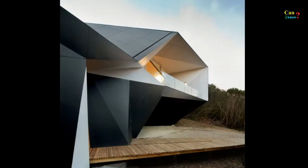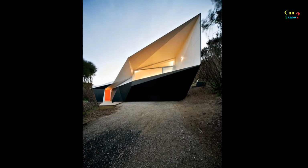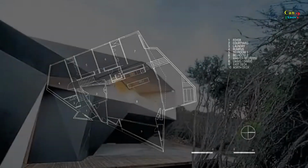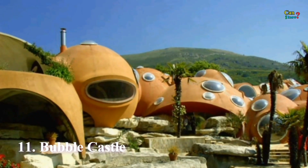A Klein bottle is basically what you get when you put 2 Möbius strips together, the sort of anomaly mathematicians enjoy, and is the sort of arcane notion the designers of this house, located in southeast Melbourne, Australia, played with when creating it. Number 11. Bubble Castle.